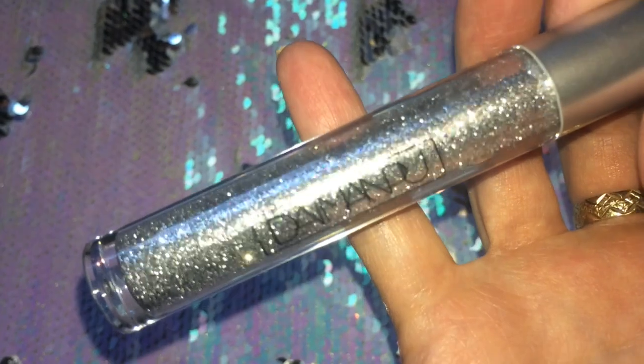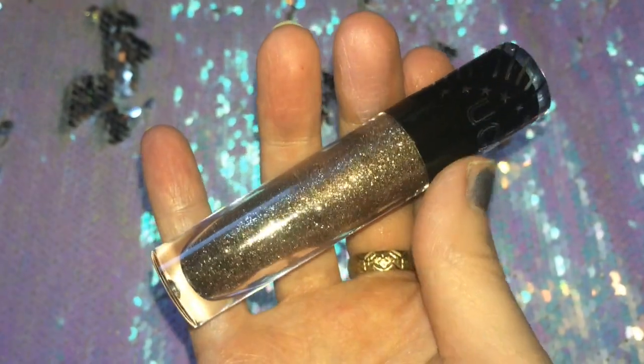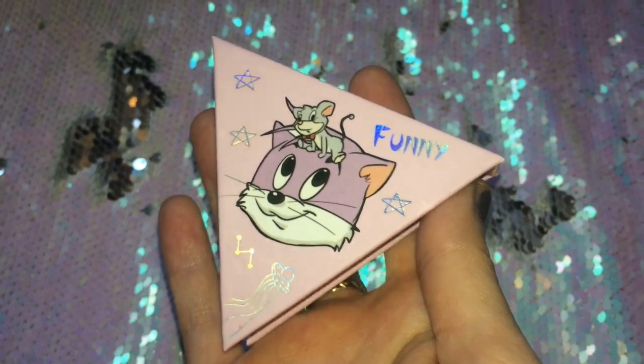So today we're going to be trying out some fantastic glittery makeup that I got from Aliexpress. Today we're going to be trying out the beautiful silvery glittery mascara. We also have the absolutely mesmerizing, enchanting liquid glitter eyeshadow from You Can Be, and to finish off we're going to be trying the cheese blush.